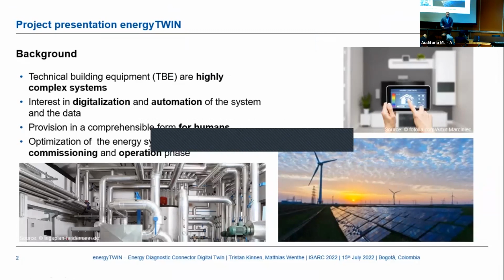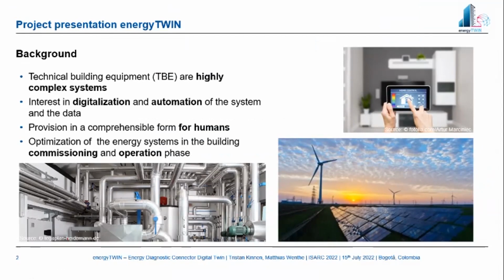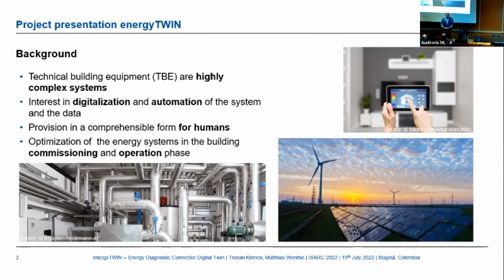To start with the background, we are focusing on the technical building equipment, which is almost everywhere, in all times, a highly complex system where we're dealing with a huge amount of data, which is usually not standardized or structured. So there's a high interest in digitalization and automation, and we want to build a system to get all this data in a structured way that is readable for humans, and therefore we can use it to optimize the energy systems in buildings in the commissioning and operation phase.